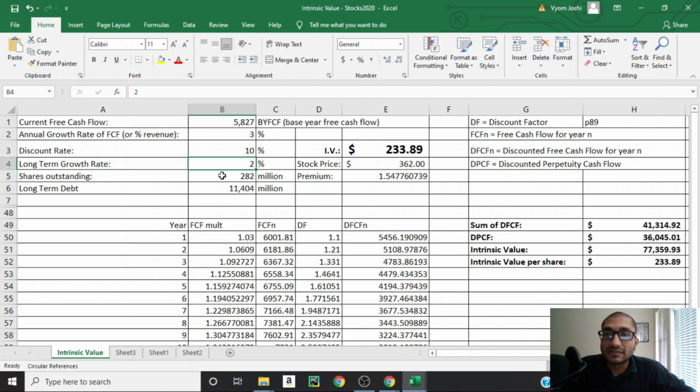Number of shares outstanding, Lockheed Martin has 282 million shares outstanding. Finally, the long-term debt. Lockheed Martin's long-term debt is at $11,404 million. I got this number from Lockheed's balance sheet. And after taking all of these inputs into account, we get the intrinsic value to be $233.89 per share. When we compare this intrinsic value to the current stock price of about $362 per share, we can see that we would be paying a premium of about 1.55 times if we were to purchase the share of Lockheed at the current stock price.